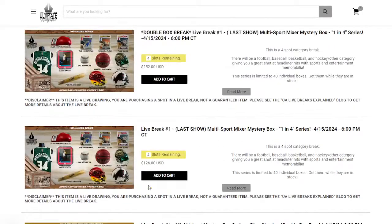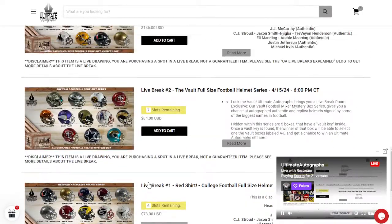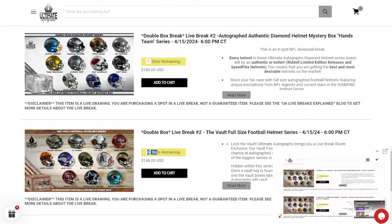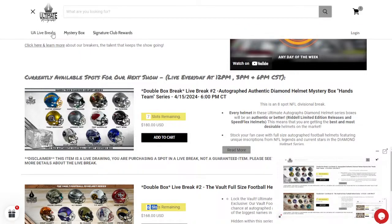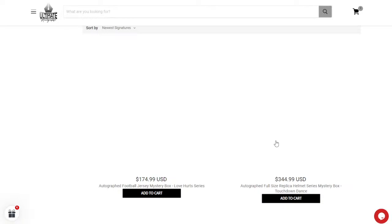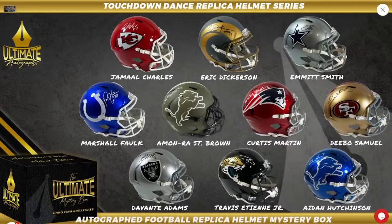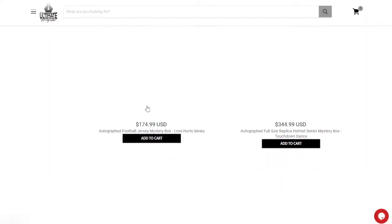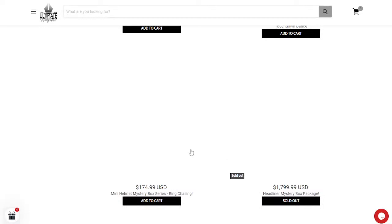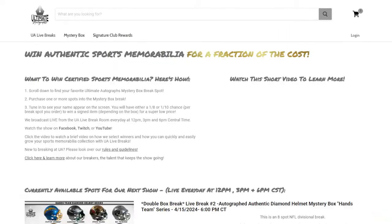Let's make it happen. Definitely think probably, Robbie, the next break will be the vault double, I'm guessing. 6 to go. Again, guys, we do have personals up on our mystery box tab, where you buy a mystery box, you get a guaranteed win. We got personals up in the reps. Big names like Hutchinson, Deebo Samuel, Emmitt Smith, Marshall Faulk, Curtis Martin, Devonta Adams, and Jamaal Charles. You can get personals in the jerseys as well. We have personals in the mini helmets. So those are all options for you folks.